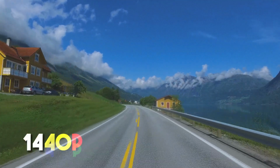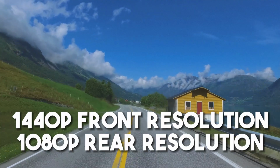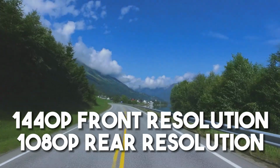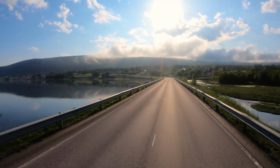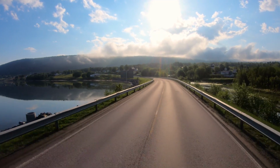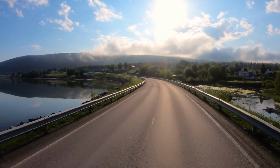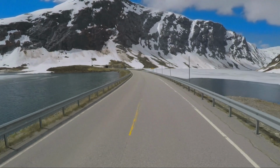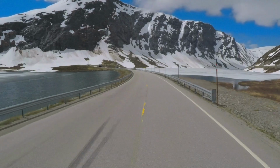While its 1440p front and 1080p rear resolution ensures you'll have a comprehensive visual record, the overall footage might display some graininess and occasional lens flare. Despite these minor hiccups, the videos remain clear and valuable for monitoring your surroundings. The adjustable rear camera angle adds to the versatility, letting you tailor the setup to your car's interior.